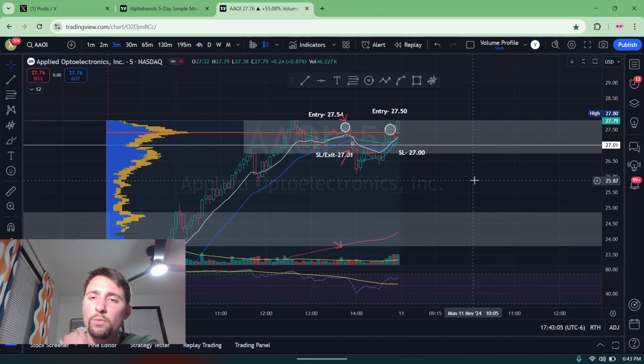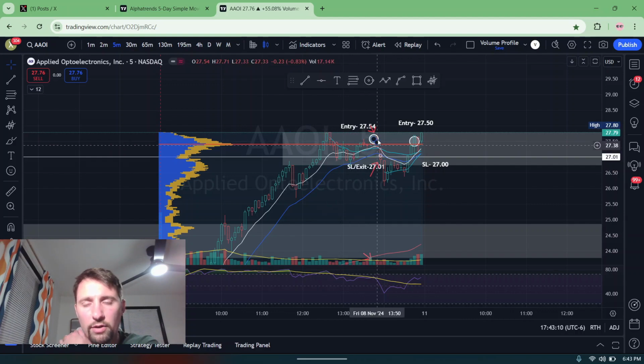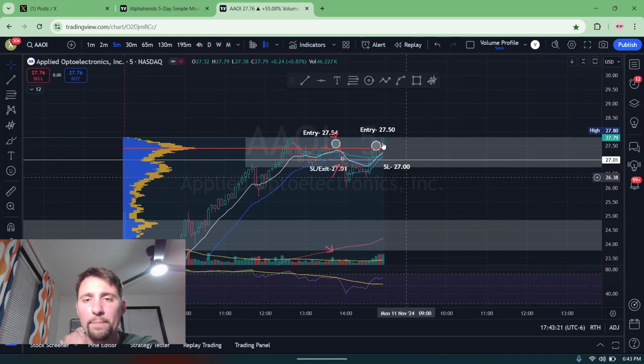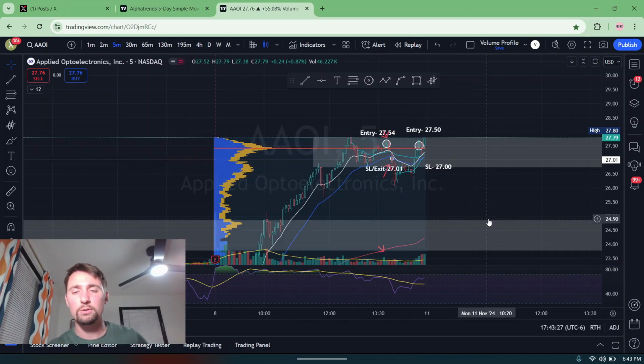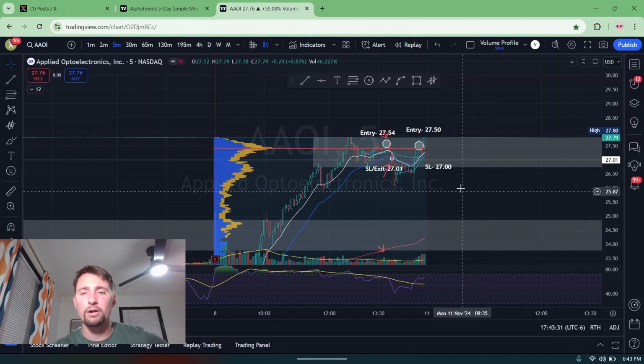Whether it gaps up in the morning or not, the setup here was an anchored VWAP, a high-of-day anchored VWAP pullback type play. Then I was trying to play the break of high of day, but now it's turned into a play for the gap up. It closed strong and got some volume at the end of the day. We'll see how it holds up. Otherwise, if it gaps down, my stop loss is still this 27 area.